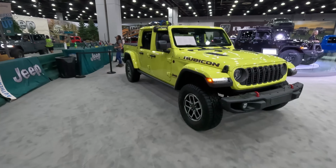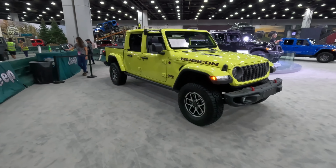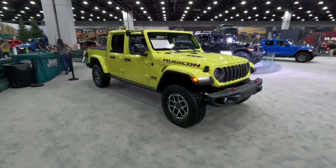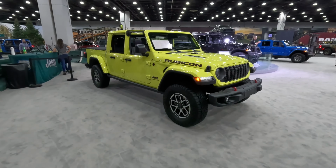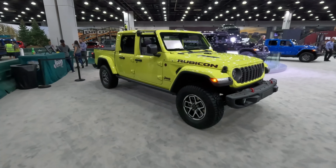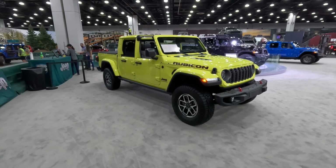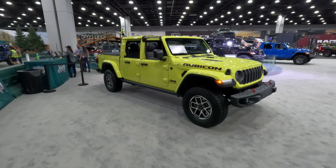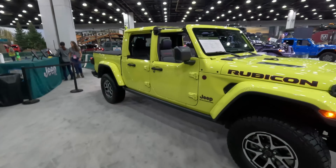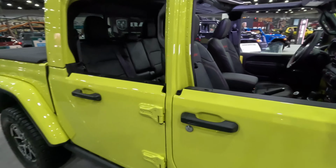Coming around to the side, not a lot has changed on the overall packaging of this vehicle, but I absolutely love this neon color. Neon colors speak to me. I would take this truck home in a heartbeat because it is the only midsize pickup truck in the segment with removable roof panels, three different roof options, multiple different door options. You can see this one here has got the half doors on it, which just gives an awesome look.